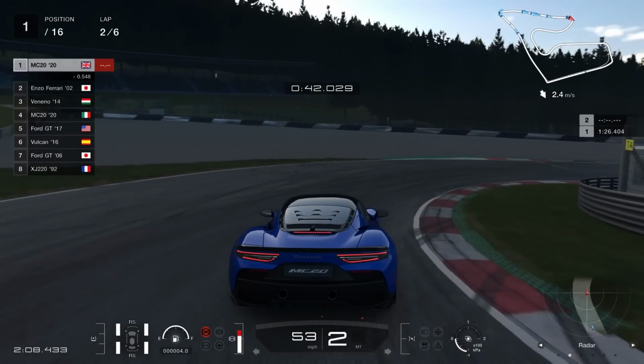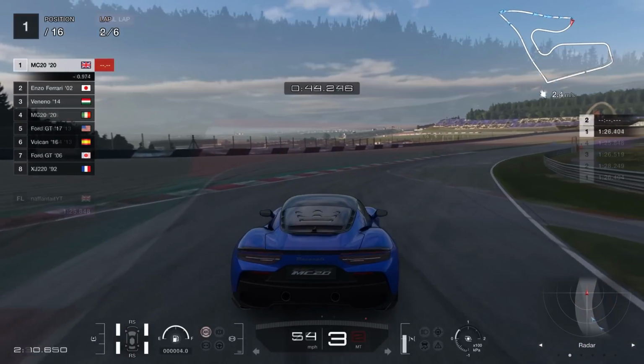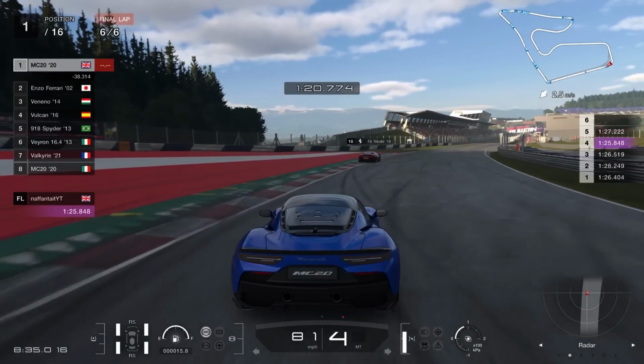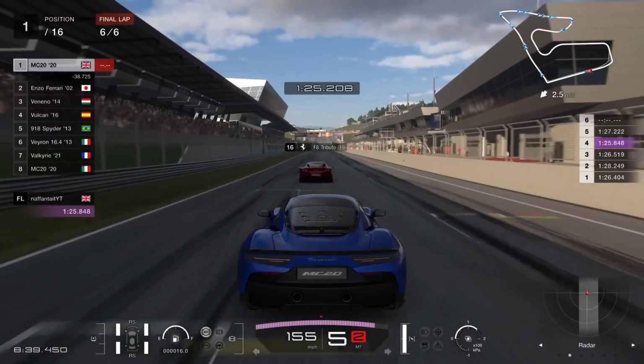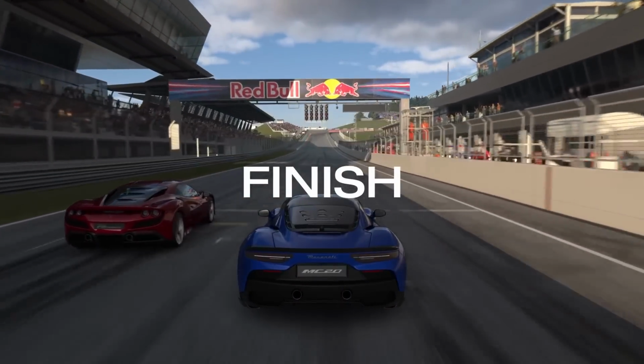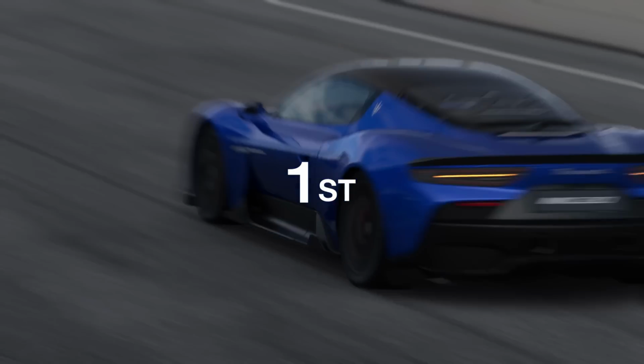The AI will just not bother you at this point. You really shouldn't be struggling no matter what difficulty you have on. As you can see, by the time we get to finish lap 6, we're almost lapping the F8 Ferrari here as we go across the line. So first place, nice and easy once again.